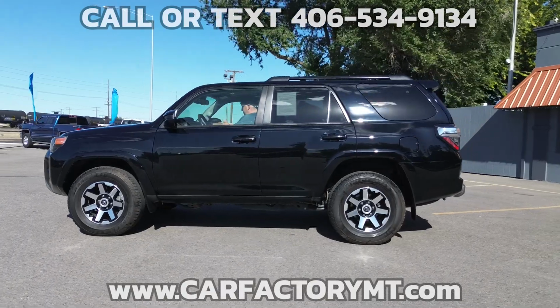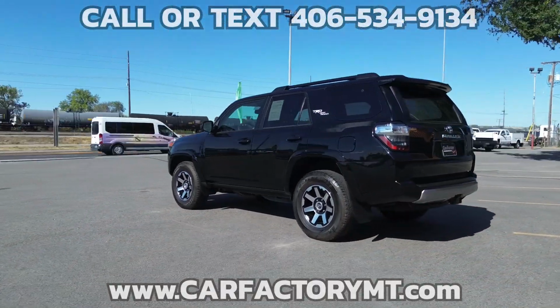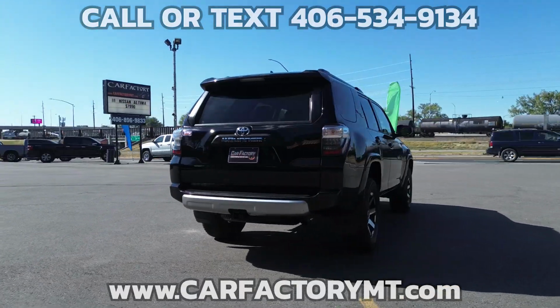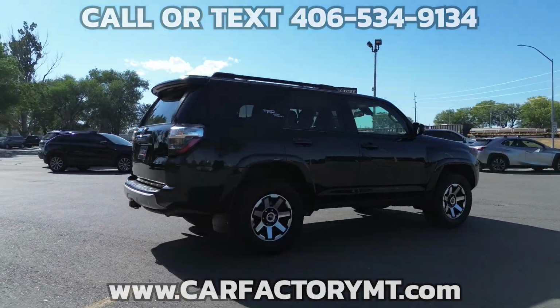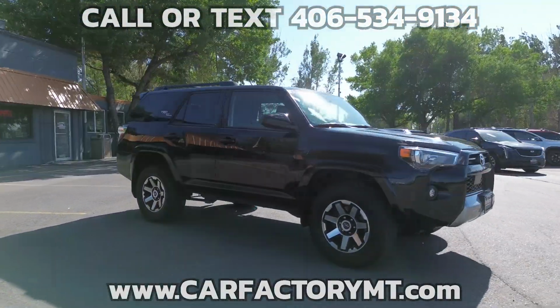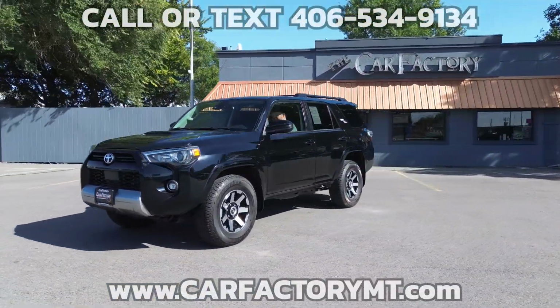This is a 2022 Toyota 4Runner TRD Off-Road 4x4. It is a low-mileage, one-owner SUV with remaining factory warranty. It runs and drives nicely. The interior and exterior are very clean. The tires are 17-inch Dunlop Grand Treks, and they are in good shape.